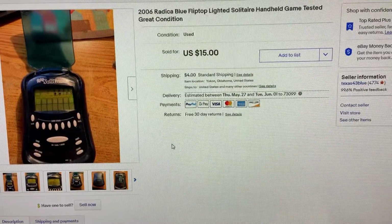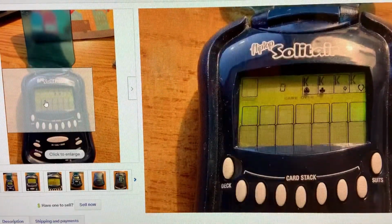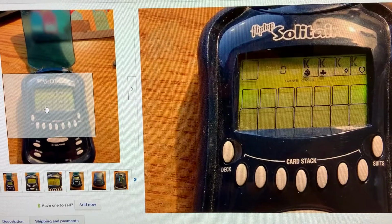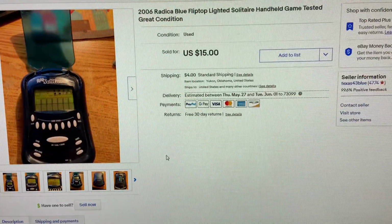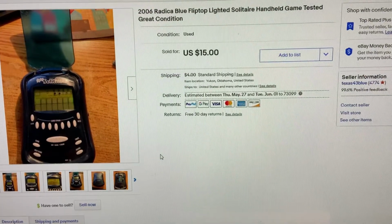Got this at the bins a long time ago. This is a 2006 flip top Radica solitaire. It does work. It's been tested and works. Basically, I got this for a quarter at the bins. I find these all the time, and I've got a bunch of them. Sold this one for $15 plus shipping, and I made $11.94 profit.